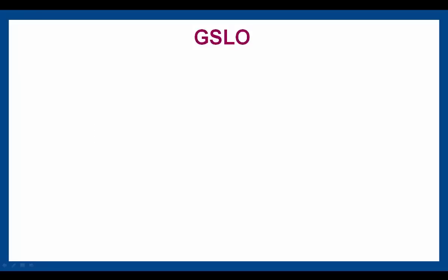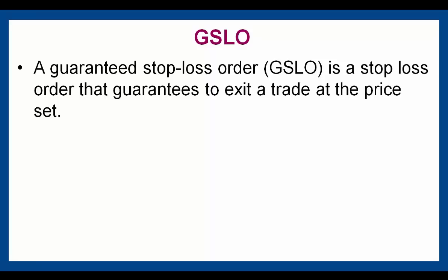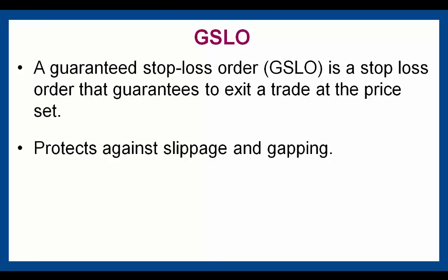But you might be wondering, what exactly is a GSLO and why would you use it? A GSLO is a stop loss order that guarantees to exit a trade at the price that you set. You can set automatic stops in the market, but it's not going to protect you. So the goal of a GSLO is to protect against slippage and gapping, because we simply have no control over what the share market can do.